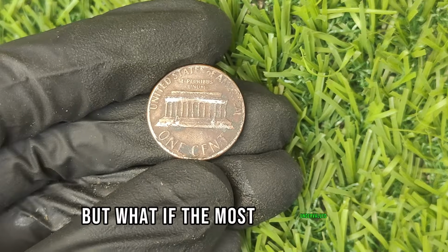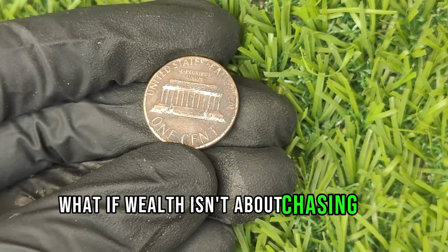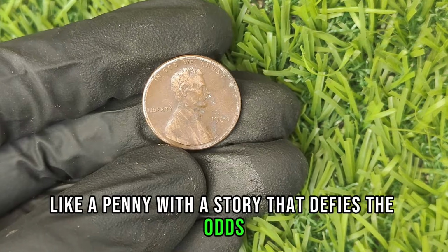But what if the most undervalued investment is already in your home? What if wealth isn't about chasing the next trend, but recognizing what's already there? Like a penny, with a story that defies the odds.